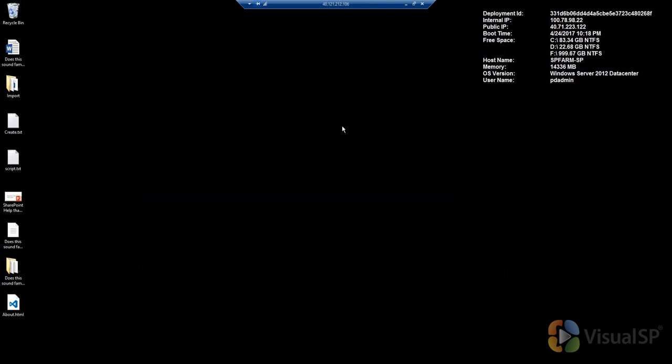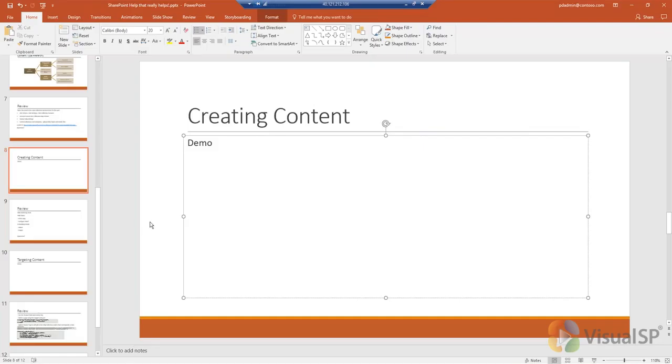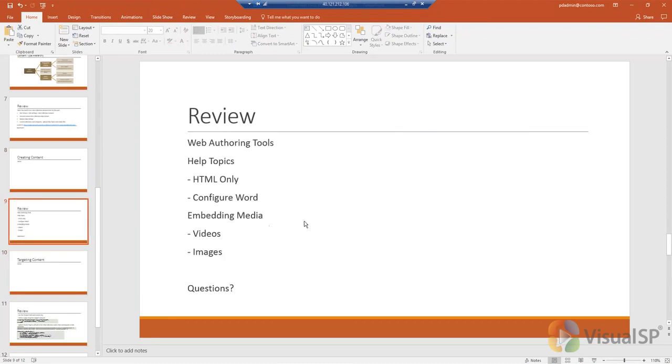There are tons of web authoring tools. If you have tech writers, they probably already have a tool that they're using that outputs directly to HTML. But either way, don't feel like you need to have a web authoring tool. You can use Microsoft Word, and you can use a wiki. So yeah, the help topics, they are HTML only. You can configure Word to use it. Like I said, you can use the wiki and just copy and paste it out into a text file as well. You can embed media. You can embed videos, images, tables, web pages, all kinds of stuff. So it's really just JavaScript. It's really just HTML. Does anyone have any questions about that?